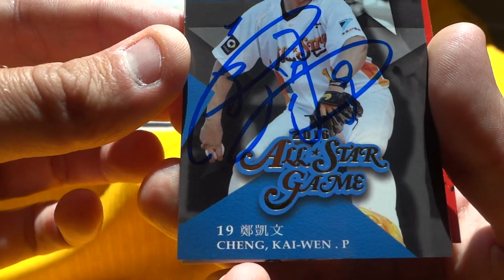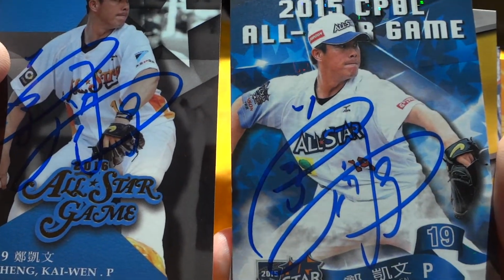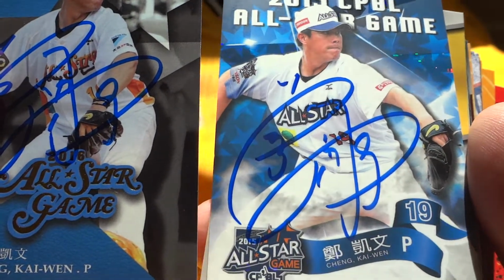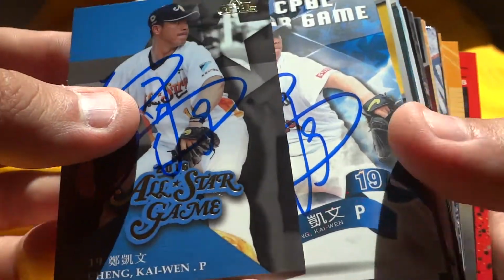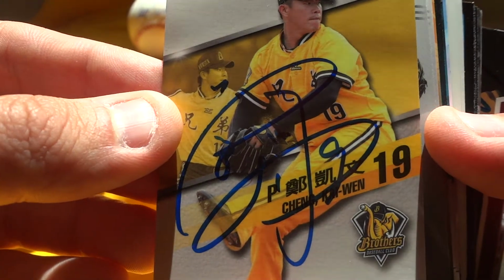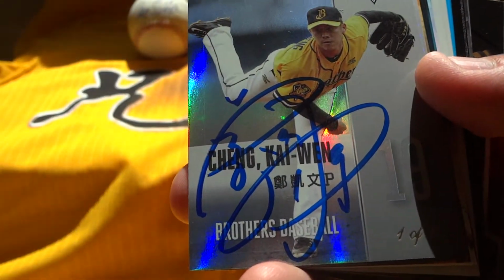First up, we have Kai-Wen, a couple of his All-Star Game cards from the past few years. The one on the right, it's kind of hard to tell, but they have little bits of reflective material in it. Kind of makes the card look cool in person. This is one of his base cards. I really like the Taiwanese players' autographs. They're really cool to check out.